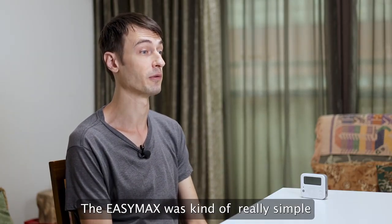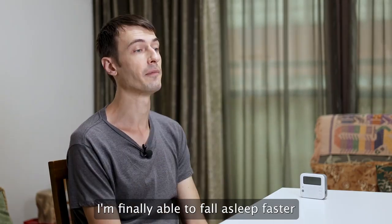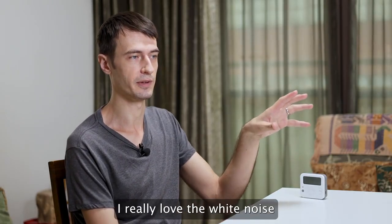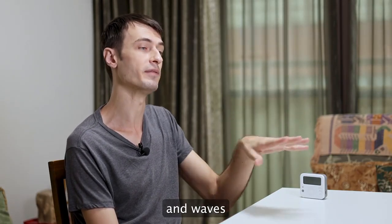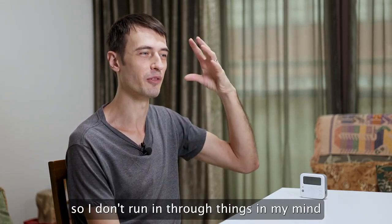The EASYMAX sound was really simple. It kind of had all the features all in one device. I'm finding that I'm able to fall asleep faster with the sounds. I really love the white noise and waves. It just calms my mind a little bit, helps me focus on just the sound so I don't run into things in my mind.